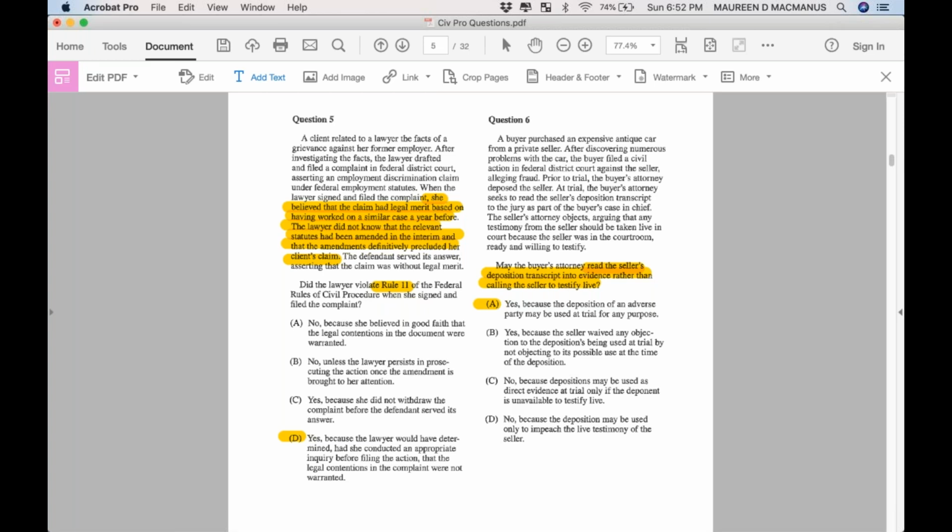All right, let's look at number 6. May the buyer's attorney read the seller's deposition transcript into evidence rather than calling the seller to testify live? So all this is telling us is it's going to be a claim between buyer and seller. And I know that between parties, a deposition transcript can be read for any purpose. So I don't even really have to read the fact pattern here, and I know the correct answer, but we're going to go ahead and read the fact pattern anyways.